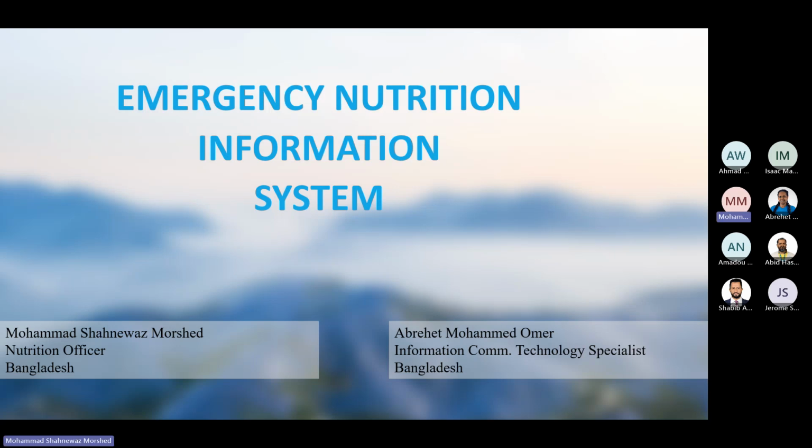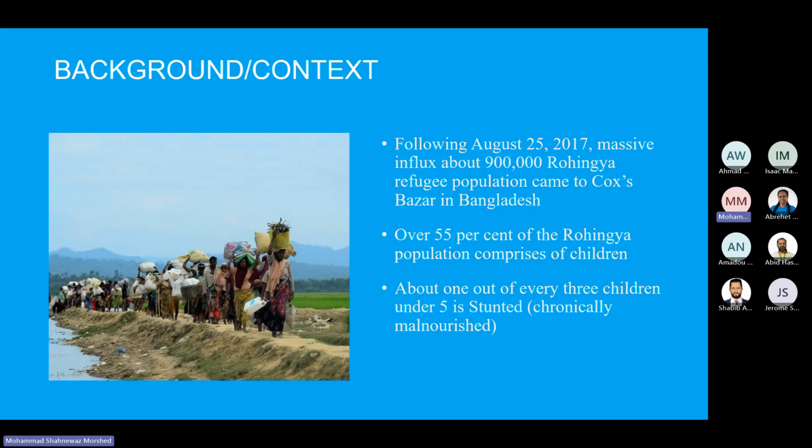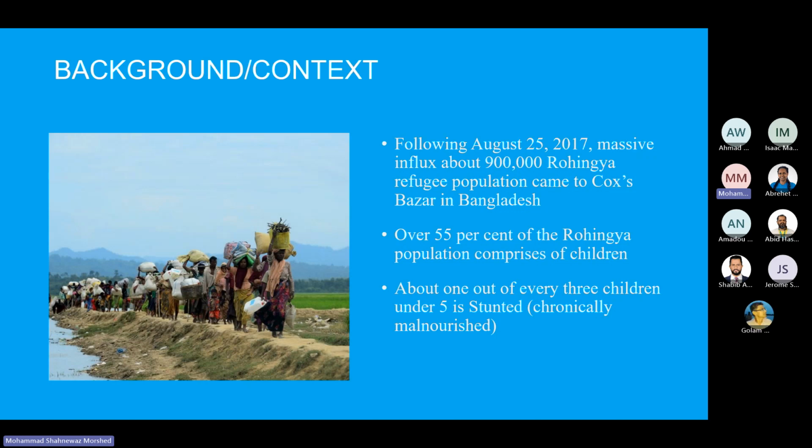So let's give an overview about the context. This Emergency Nutrition Information Management system, in short we call it ENIM, was designed for the Rohingya refugee crisis in Cox's Bazar. As some of you might know, a massive influx happened in 2017, where more than a million Rohingya population crossed from Myanmar to Bangladesh, and they settled in small sub-districts in the northern part of Bangladesh, in Cox's Bazar. Of this 1 million Rohingya population, over half are children.